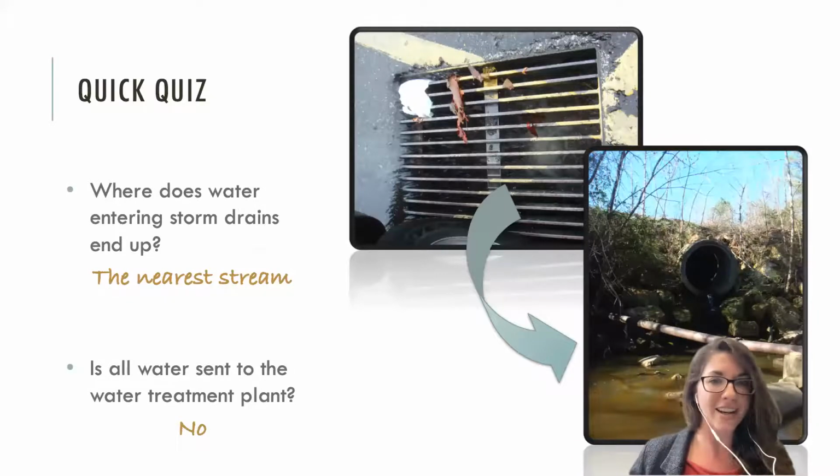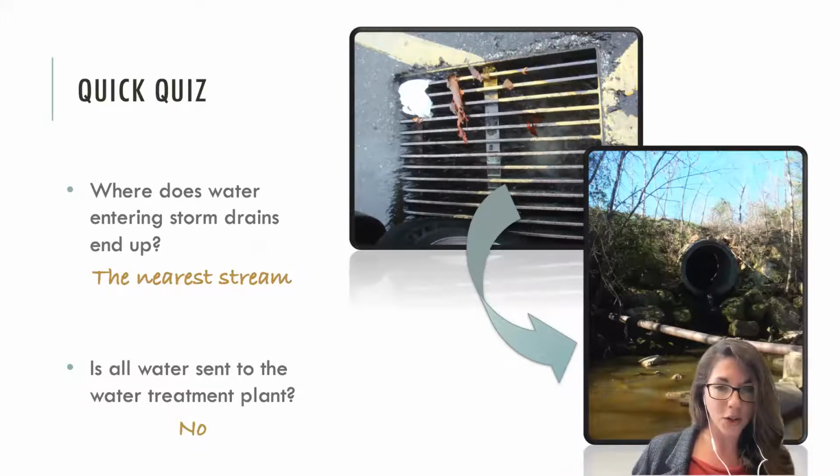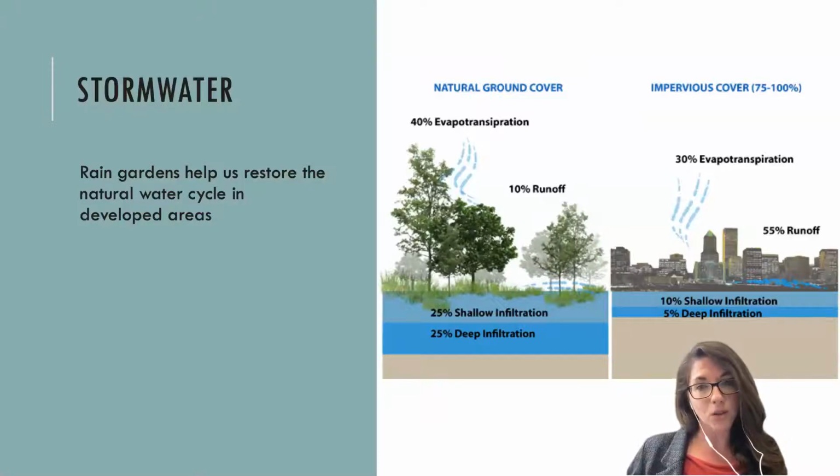So again, my slides are not allowing me to give you guys quizzes here, but I think many of you probably already know this: when stormwater does fall in an urban area, typically it doesn't necessarily go anywhere to get treated. It typically gets channelized straight into an outfall pipe into a nearby stream or river. And that can be surprising to a lot of people, because many people think that stormwater is actually being treated before it ends up being put back out into our natural resources. And that often is not the case. So rain gardens can play a role in helping to capture and infiltrate some of those pollutants before they run off into our urban streams.